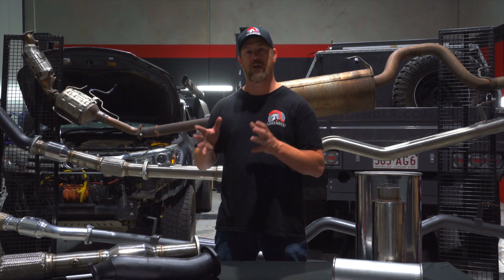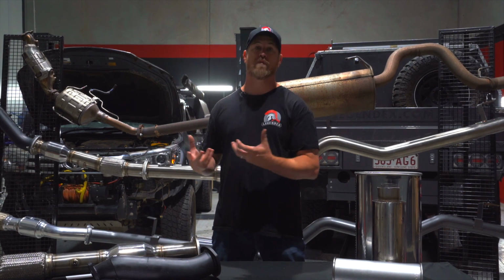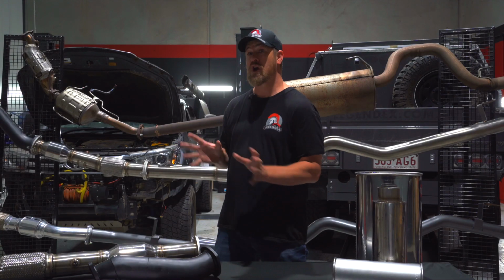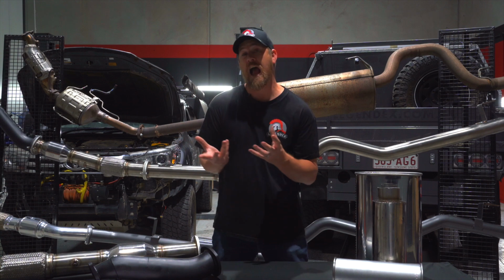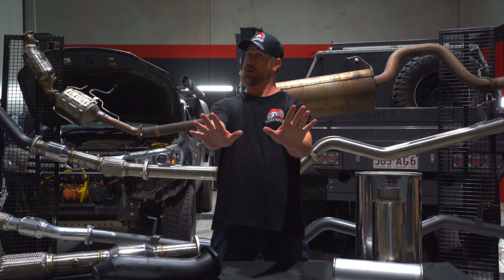The long story, far deeper, is the DPF systems have faults involved. Are they bad? Hell yeah, they're bad. In layman's terms, we've attached cancer to the car. It's got a life cycle. You cut it out and get rid of it. That's the absolute best thing for the car.